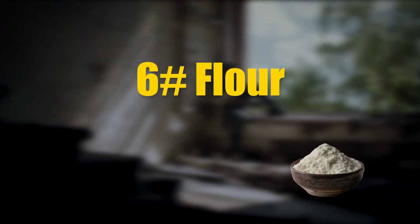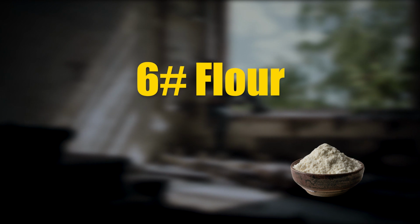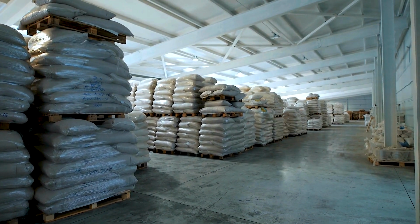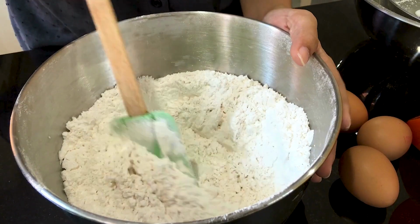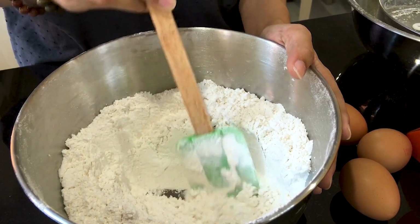Number 6. Flour. Similarly, if you can get your hands on vacuum-sealed flour, be sure to stock them up as well. You're looking at a shelf life of up to 2 years with these. That's a lot of bread, pancakes, and other comforts of home right there when you might need them most.